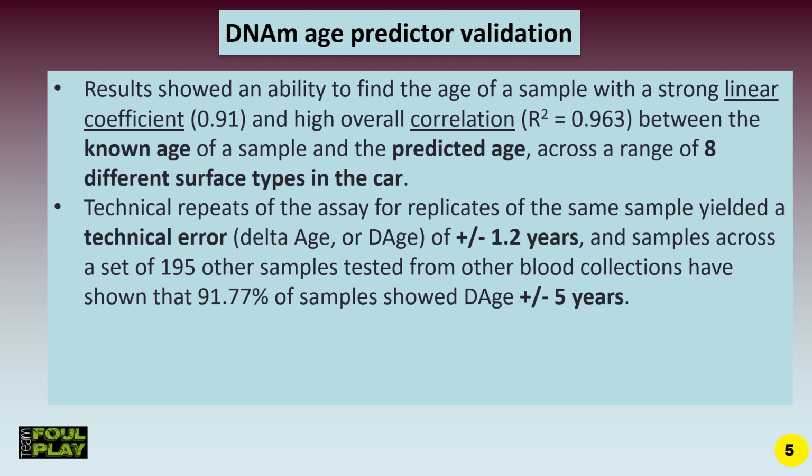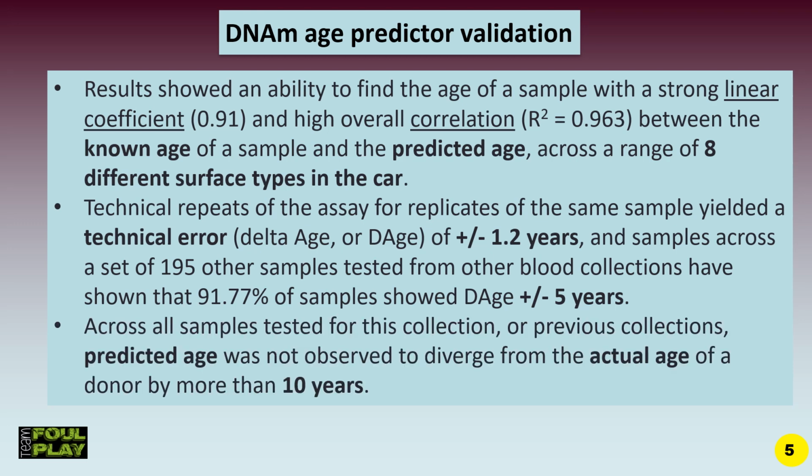It's exactly what I discussed before. So say they took DNA readings, methylation readings from a person who was 22. When they worked out the DNA methylation age or the epigenetic age, some of the samples showed a variation plus or minus 1.2 years, whereas other samples had shown variation plus or minus 5 years. So that way they know the upper and lower boundaries for particular samples. But this was very, very interesting.